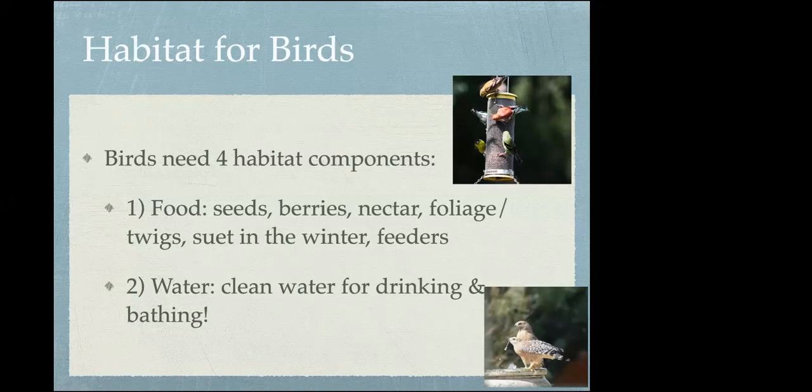For seeds, you might want to delay deadheading the seed heavy stalks so they have a continued food source. Berries and nuts can produce late, and they can be used well into the winter. Hummingbirds need nectar. And foliage and twigs, you've probably heard lots about this, put them in the back of your garden beds. They encourage grubs and insects that the birds and other wildlife rely on.